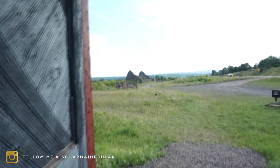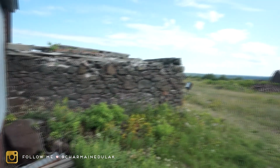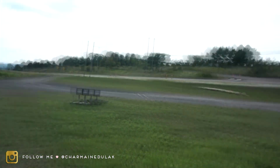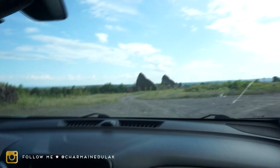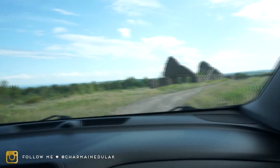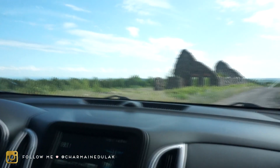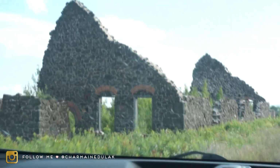Oh, here's the ruins. There's actually a few down that way. Yeah, let's drive over there. It's like we're in the Philippines. Just kidding, we're not on the main road. We're just on the Quincy Mine trail, I guess you would say. So these are the ruins right here. You can see it. We'll get closer. There's a few though, right? So there's that one. Pretty cool.